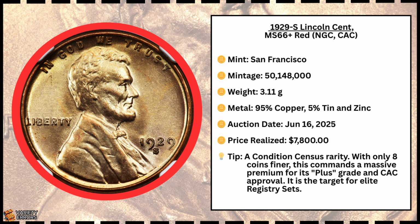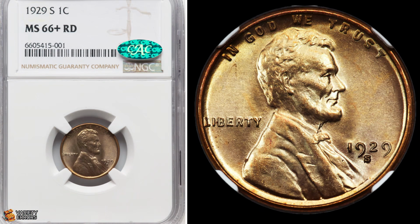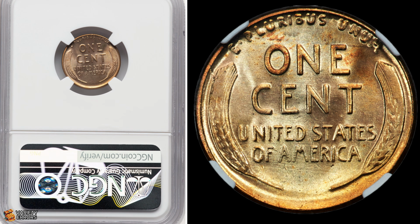The MS66 plus red is a condition census coin. It is one of the top handful known to exist. This one's going to have that population and flash that the registry buyers demand. The lesson here is really a harsh but simple one. If you collect for history, buy the $150 coin. If you collect for investment potential and or status, you have to pay up that $7,800 entrance fee.